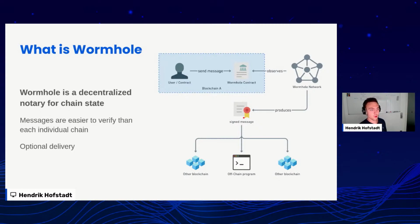The way the Wormhole works is pretty similar to IBC, but imagine a layer below. We don't have any delivery guarantees. At the core, the Wormhole allows smart contracts or users on any of the connected chains to post messages to a canonical Wormhole contract on the given chain. That means, for example, on Columbus 4 right now, we have a smart contract, and your smart contract could post a message to this Wormhole contract.